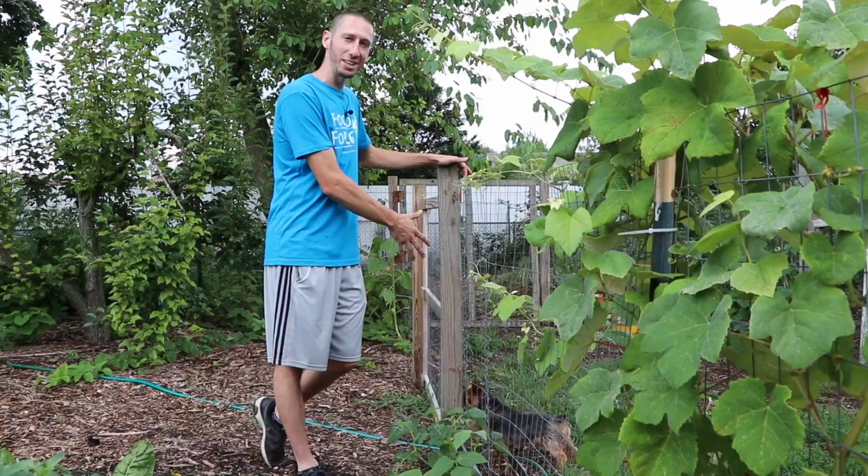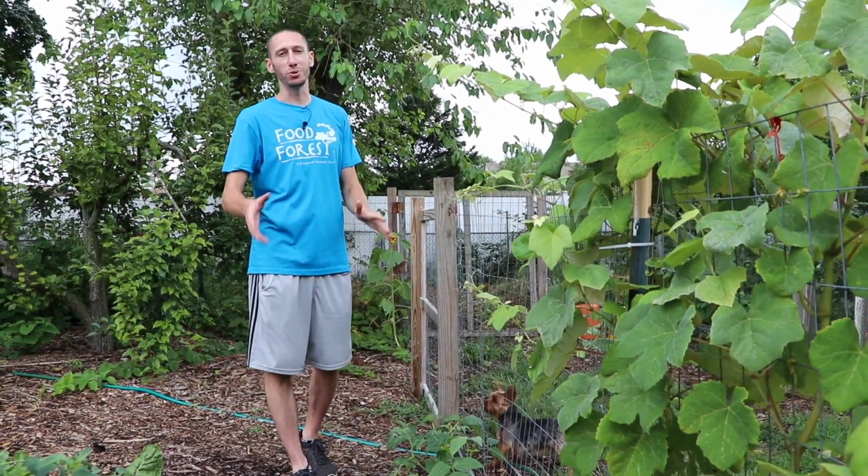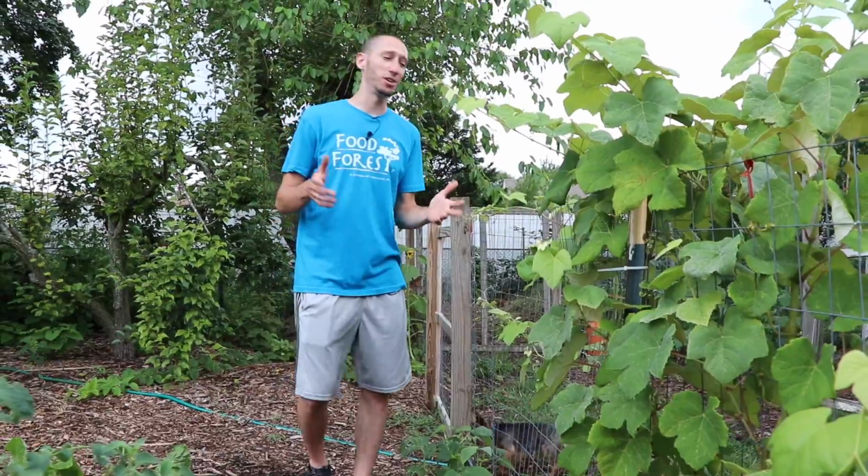He's always trying to get in here, but I can't let him in all the time because he'll eat some of my cucumbers and my carrots and stuff when they're too small. I gotta feed it to him or he gets a little greedy sometimes.